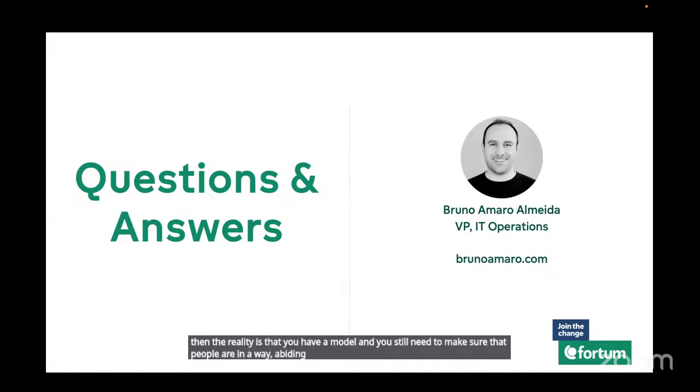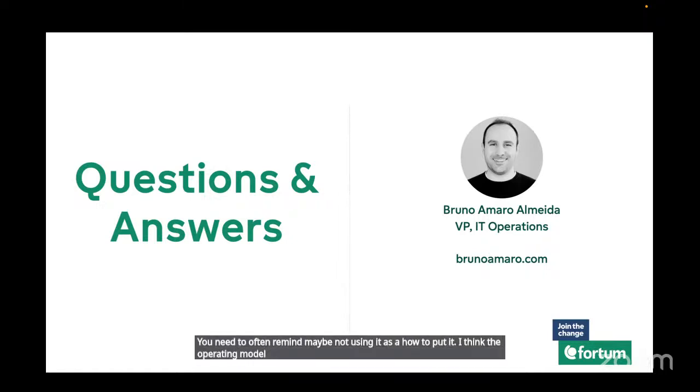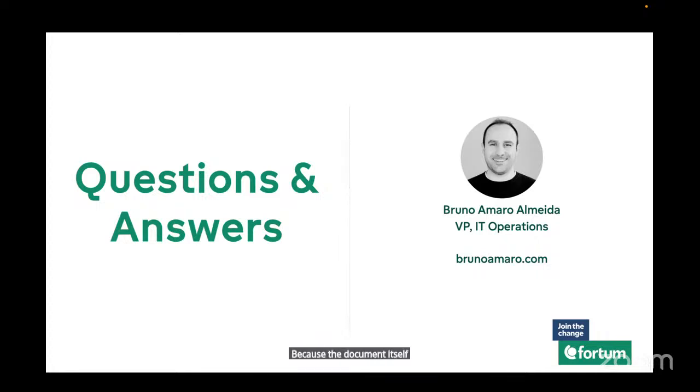And sometimes old habits really die hard. So you often need to remind people. I think the operating model is not actually about the document itself. It's really about the process of designing the document across the organization, because the document itself needs to be, of course, revisited every once in a while.